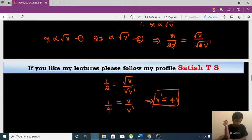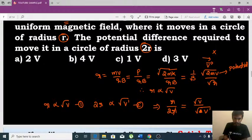Okay, so V dash must be equal to 4V is the right answer for this question. Is it clear to everyone? So that we got the value for V dash must be equal to 4V as the right answer. Option B should be the right answer for this question, 4V.